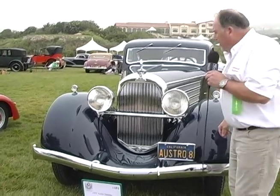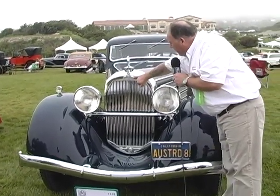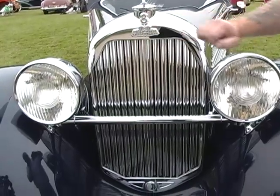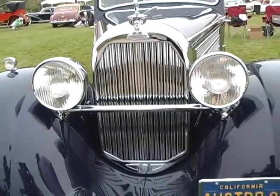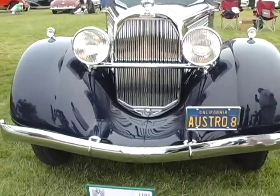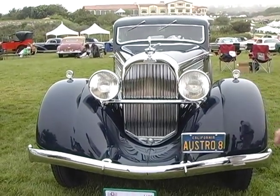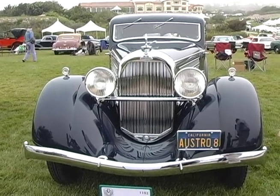So here we are at the front of the car, and significant here is the Austro-Daimler symbol designed by Paul Daimler, and AD Austro-Daimler and the 8 symbol. There were actually very few 8-cylinder cars built. They were mostly 6 cylinders, so they were ADR 6s. There were only 2 ADR 8s built. Both survive and both are in the Nethercut collection right now. This is the only restored ADR 8 in the world right now. It's a very unique design.